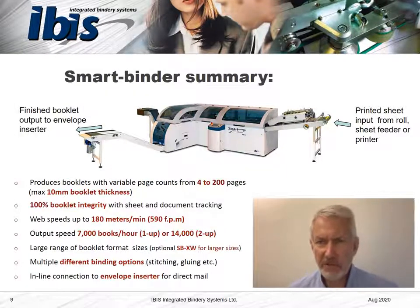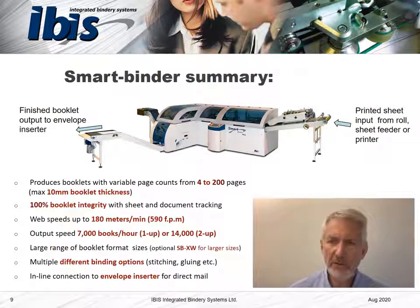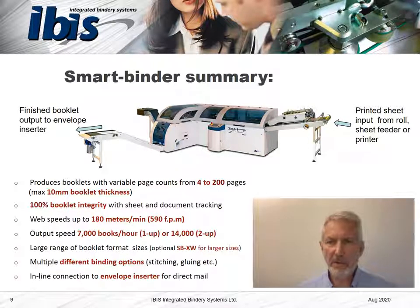The main features of the Smart Binder system are, as you can see here, firstly, our ability to vary page content on the run, which is critical, of course, to all digital print applications. Secondly, to produce booklets with 100% integrity. By that we mean that all the pages are in the correct place and in the correct sequence, and any bad booklets are rejected. High speed, we can run up to 180 meters a minute, which is close to 600 feet per minute web speed, and we can produce booklets at 7,000 booklets per hour, or 14,000 booklets per hour with the trimmer center knife. A large range of booklet format sizes and a number of different binding options, including our unique patented Ibis cold glue binding system as a replacement for saddle stitching, and we can also offer perfect binding solutions.